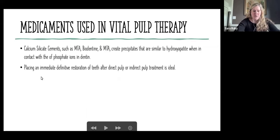Just to go a little bit deeper on these medicaments: the protective liner placed on the dentin in the proximity of the underlying pulp surface of the deep cavity preparation acts as a barrier. And it's very important you have that barrier before you place your restorative material or cements. The goal is to preserve the tooth's vitality, promote tissue healing, tertiary dentin formation, and minimize microleakage. It also will minimize your sensitivity too.